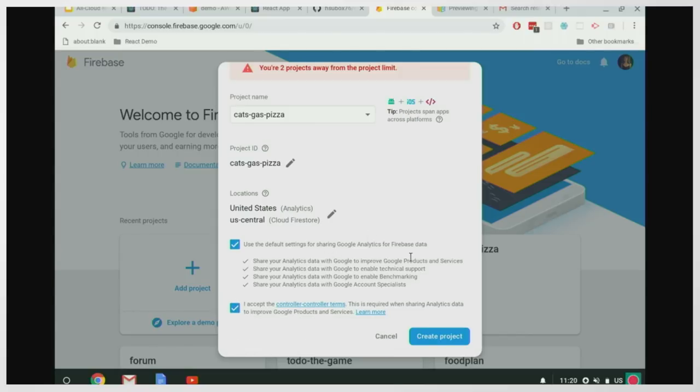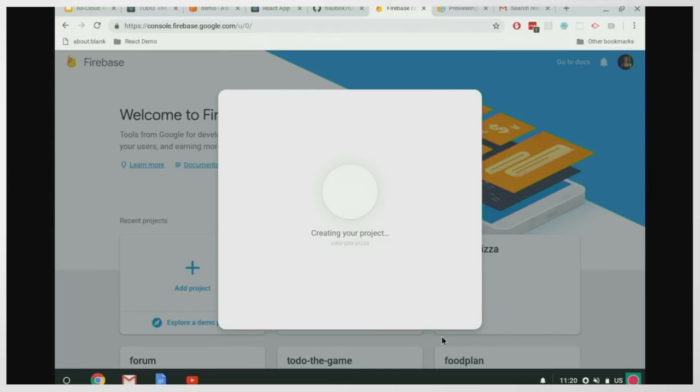Okay. Accept the terms. You don't have to accept the Google Analytics terms, but I don't care. You don't have to put a unique name. It'll just add a bunch of numbers and letters at the end if you don't. So this takes about 15 seconds.